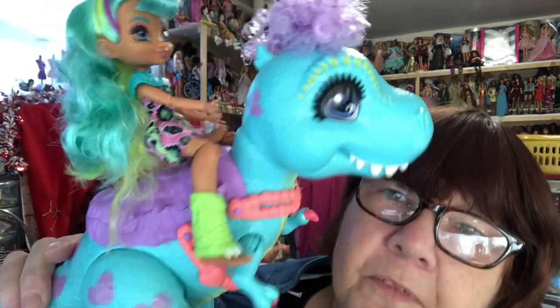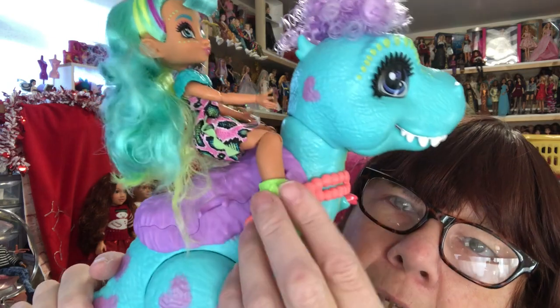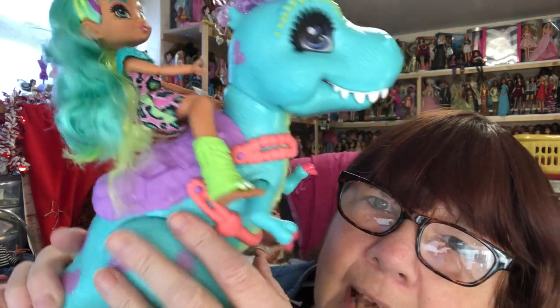Let's sit her on the dinosaur. So there's room for 2 dolls on here because there's leg holes here as well, look. Her legs clip into there onto the saddle.